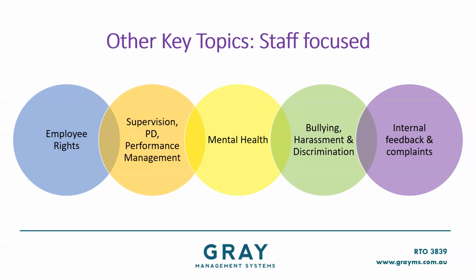Of course, bullying, harassment, discrimination. So that's letting people know if they experience those incidents, what they need to do in that moment to protect themselves, to report it, what's the organisational stance, zero tolerance to that type of behaviour, and what's the process, how the organisation is going to be committed to managing that and preventing it as well. And also, obviously, how to give feedback internally to management and complaints as well. So they're just some other key topics that are more staff focused.